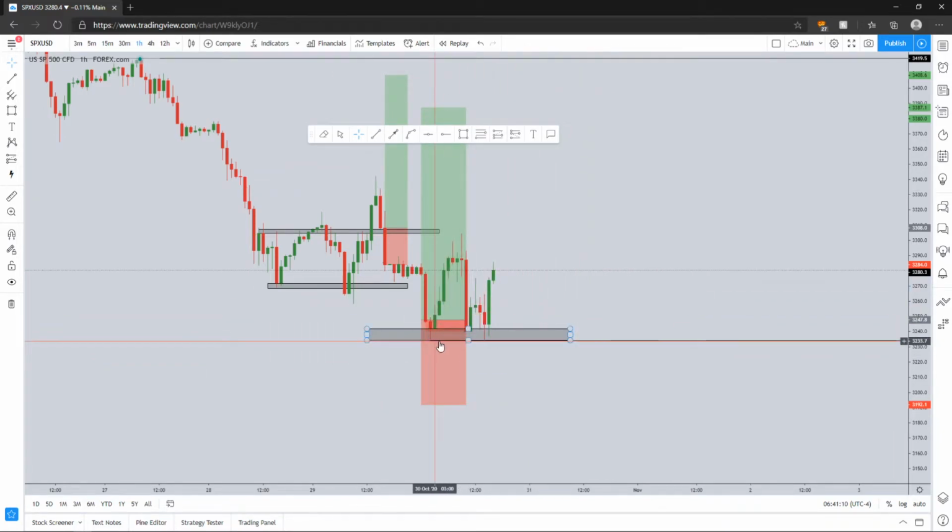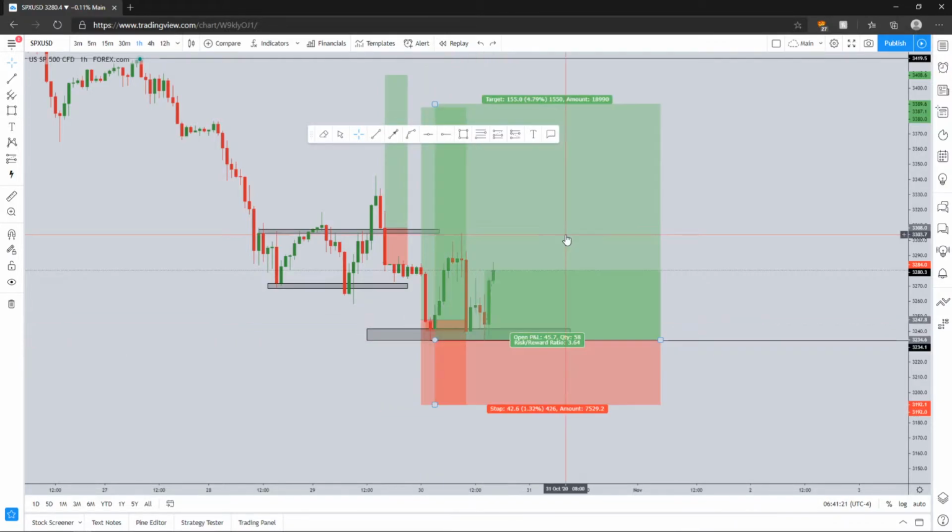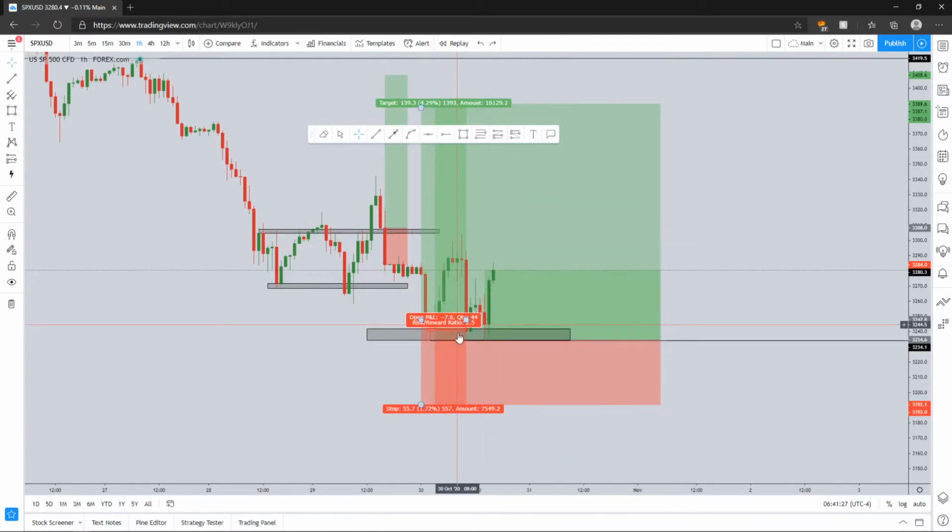It was sent out late. We actually were supposed to get in at the 1334.6 range, so the buy limit did not actually end up getting triggered. We ended up having to market execute at the higher order right over here. The market did move up about 100.